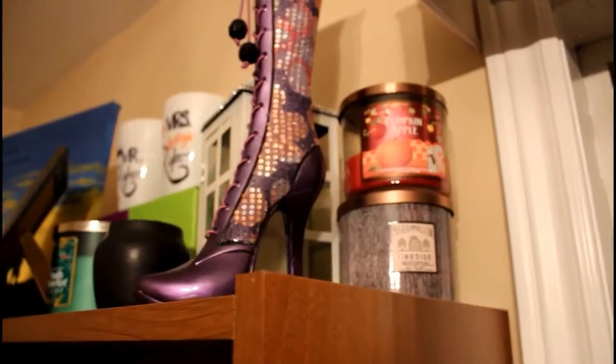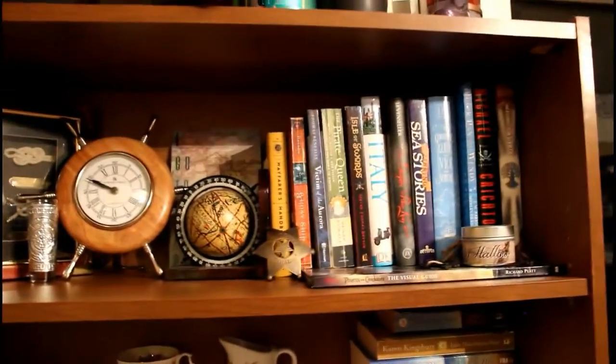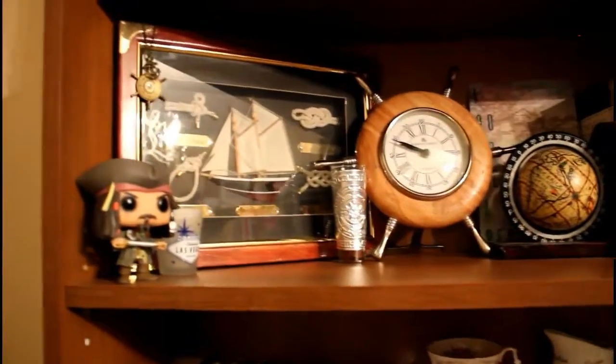And then I have 2 Bath & Body Works candles there that are not currently in use. Now moving on to this first shelf here. This is kind of a pirate, sailing, traveling themed shelf in a way.